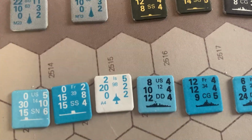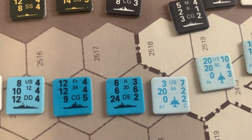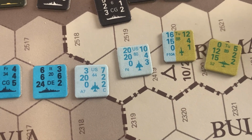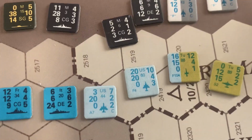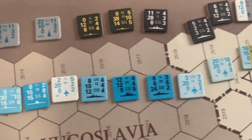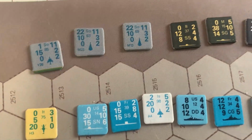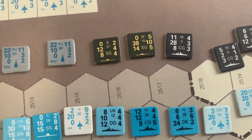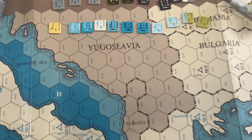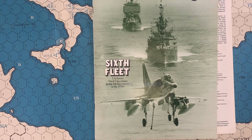So you see the US, there's some French, it looks like Italian, Turkish, I'm assuming, yeah, aircraft, surface ships, submarines, helicopters, jets. Yeah, lots to play with here. There we go. So there you go, guys.